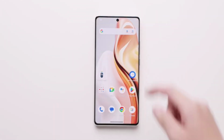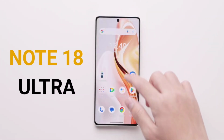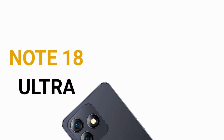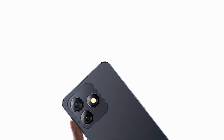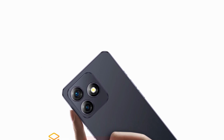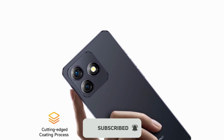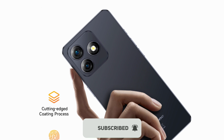So Ulefone has announced a new 5G smartphone called the Note 18 Ultra. Now this is the successor of the Ulefone Note 17 Pro. Now unlike the Note 17 Pro, this device supports 5G connectivity, which is very nice. And regarding its release date, the phone would likely launch in May, perhaps the first or second week of May, but there is no official launch date yet.